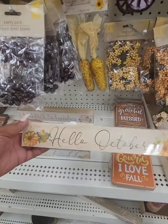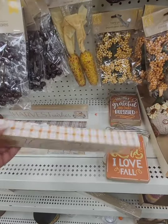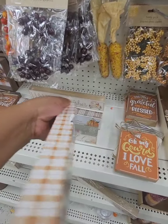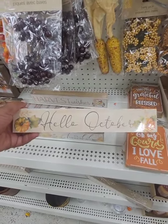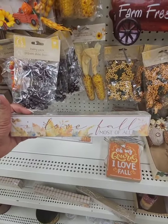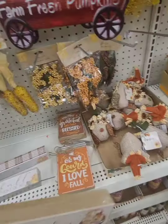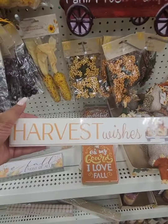They also finally got in these block signs, if that's what you call it. You can wall mount them. This one says, hello October. I love fall, most of all. Pumpkin spice and everything nice. And harvest wishes.